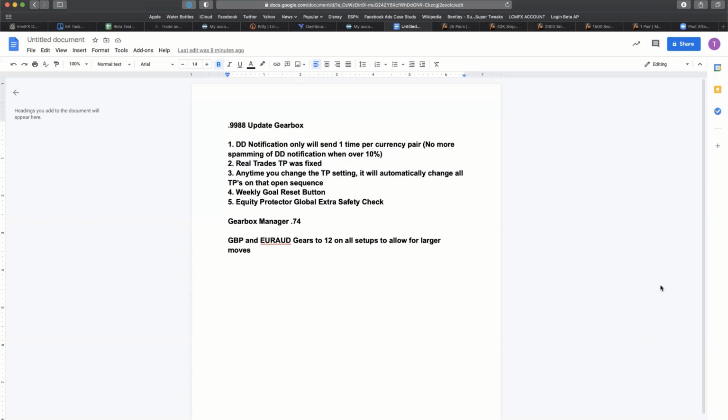Is it possible to get an overview in GearBox where you know how many trades are ready to enter in Swing or Sniper if you have max open trades? One in profit, not hit. You could close and allow. Alexander, I like what you're asking me.